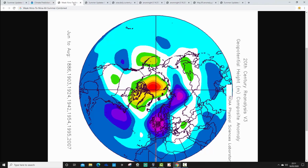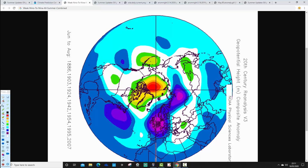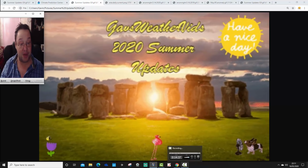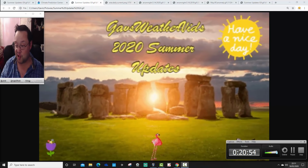And the summers themselves look pretty bad as well when we go from weak El Nino to La Nina. All summers combined again with the below average height centred over northern and western parts of Europe. The jet stream is pushed a long way southwards. A cold and a wet signal for all summers combined. Not great at all, you have to say. But there we go. That's what the data is showing.